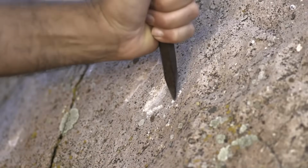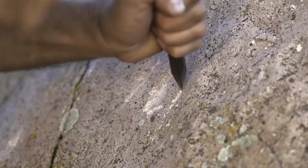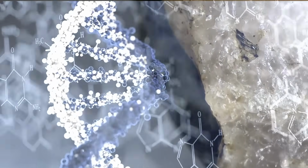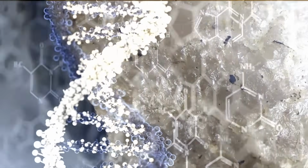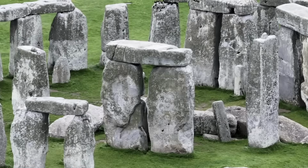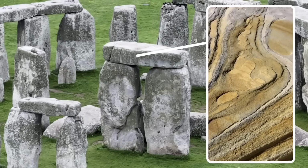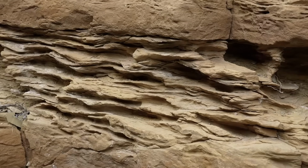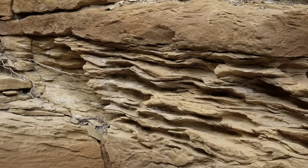To figure out where a rock came from, scientists first have to study its composition. This is like checking the rock's DNA. Then they cross-reference the structure of the rock with minerals in the soil to see if it's a match. Most of the sarsens we see around southern England are actually made of a type of sandstone known as silcrete. Think of silcrete as sand that's been hardened by underground water processes over millions of years.